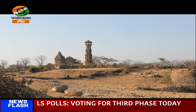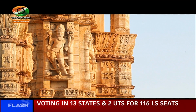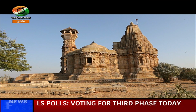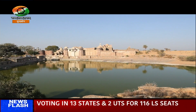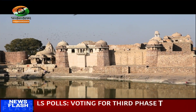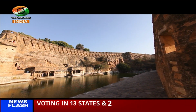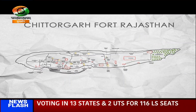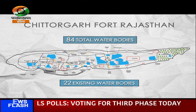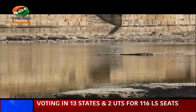The second tower, called the Kirti Stambh, is dedicated to Rishabh, the first Tirthankara of Jainism. One of the most crucial requirements of a fort was a regular supply of water to ensure self-sufficiency during a siege, which could last for many months. The planner of Chittorgarh Fort clearly kept this in mind. The fort had 84 water bodies, out of which about 22 still exist today. In fact, Chittorgarh Fort is often called a water fort.